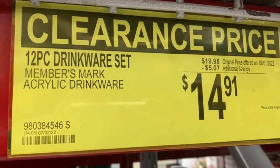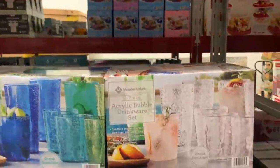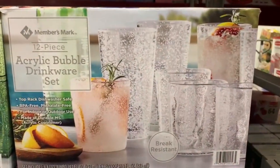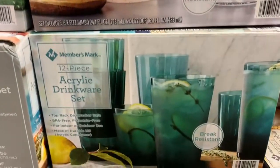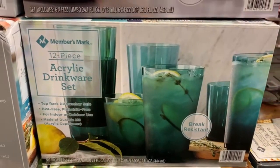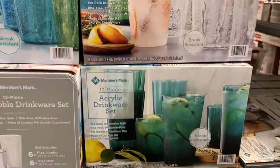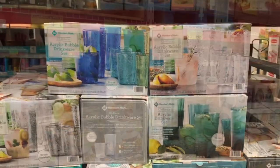Selling for $19.98, but right now it has the clearance, $5.07 off, you guys. It comes out to around $14. So that's a pretty good price considering this one is a 12 piece. As you can see, it has several different colors. This one's also really nice. This one's more like a teal color. It's 12 pieces once again, and all the cups are different sizes.